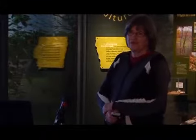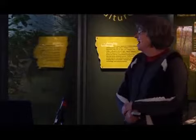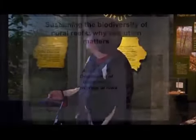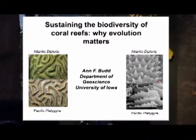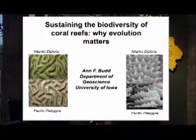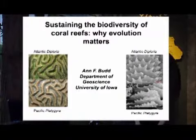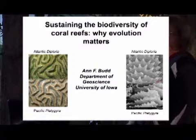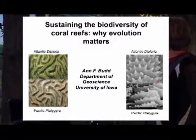Our data, of course, is morphologic data, in other words, the form and structure of organisms. And this slide gives an example of that. Here on the left, you can see brain corals, first Atlantic Diploria on top, and Pacific Platygyra on the bottom, and you can see that they have similar valley shapes, which have caused systematists in the past to think that they're very closely related. However, molecular data suggests that they're not related at all.